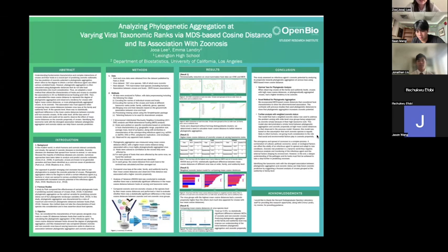1. A novel method for presenting phylogenetic aggregation. In contrast to previous studies that use phylogenetic distances, we incorporated MDS-based cosine distances that considered host characteristics to show that phylogenetic aggregation increases zoonotic potential.